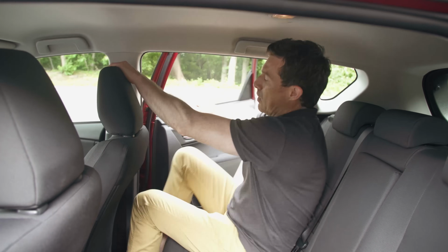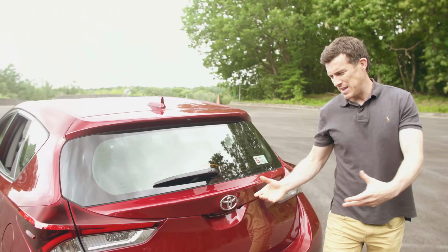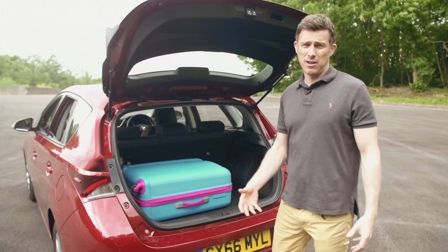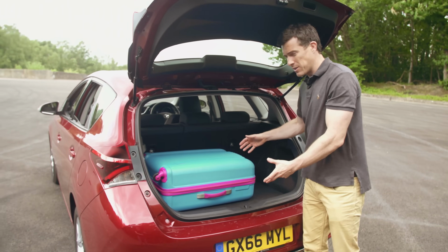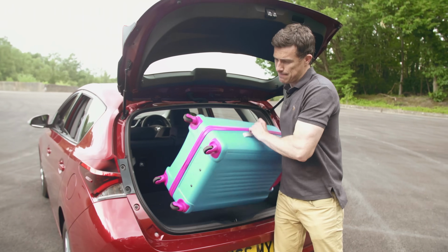So let's look at the boot. That's more important. So the capacity for this kind of car isn't actually all that big. There's quite a few cars with bigger boots. For instance, a Volkswagen Golf's boot is bigger, and something like a Skoda Octavia's boot is way, way bigger, as is that of a Honda Civic. But it's a useful square shape, so it's actually very easy to load. There's not much of a lip to lift stuff over, which is handy.